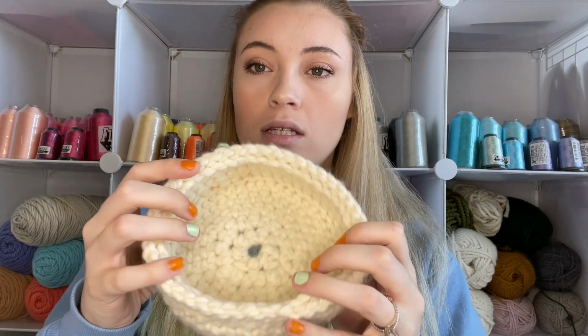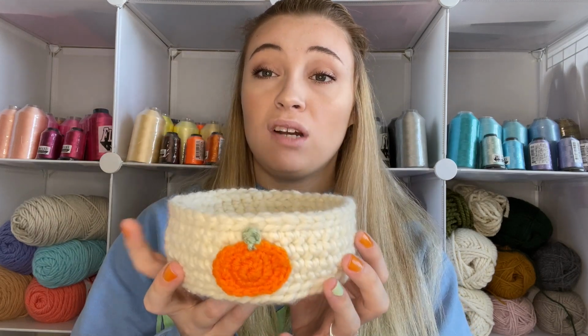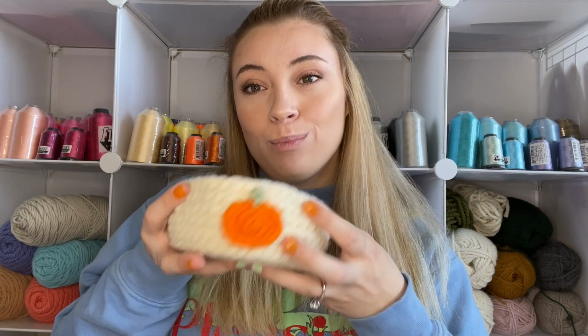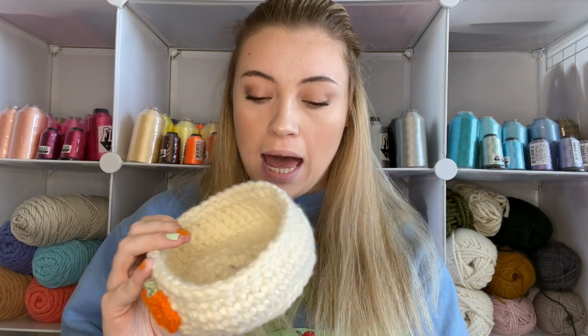And then this is just perfect for your coffee table or something like that, where you can put some decorative coasters, but it would also be perfect for candy, like a treat bowl, so that you can just have a cute little pumpkin moment. And it would even be good to have your keys by the door or anything like that. But I'm going to show you the coasters that go in here now.